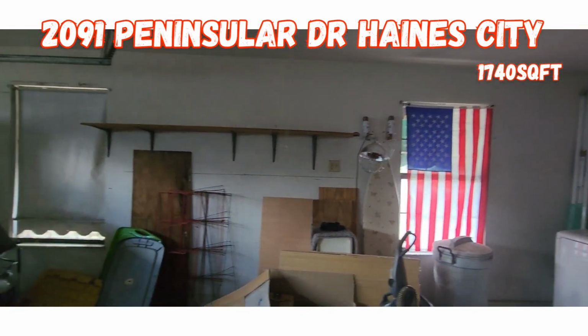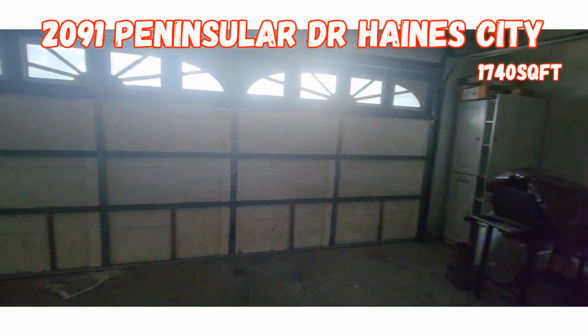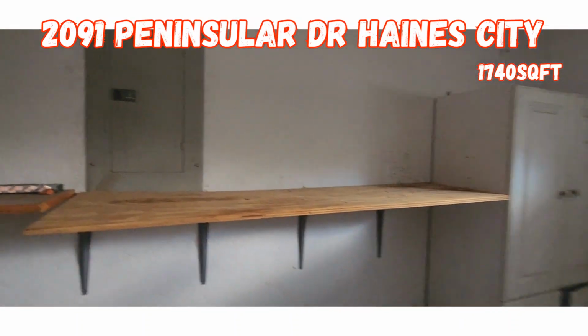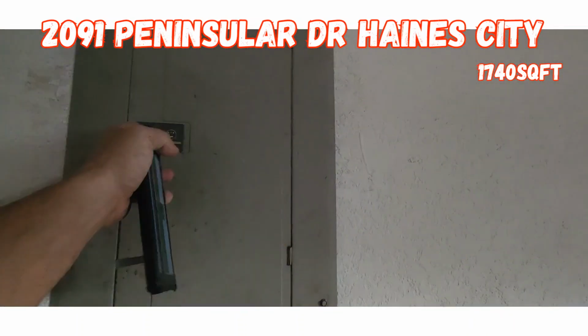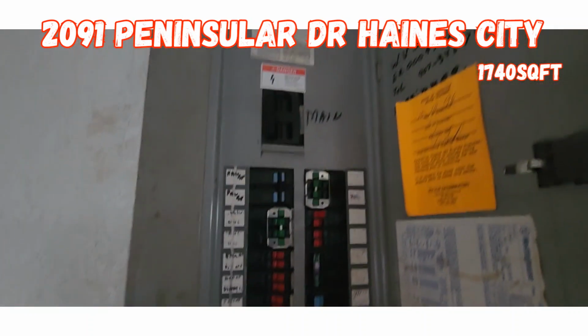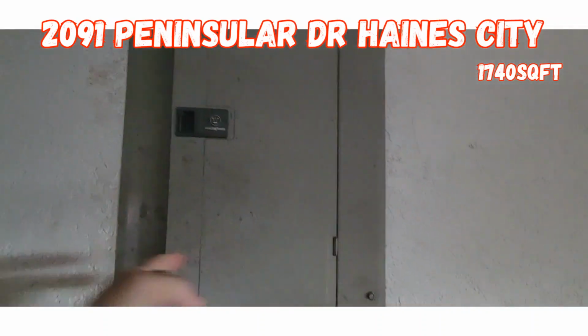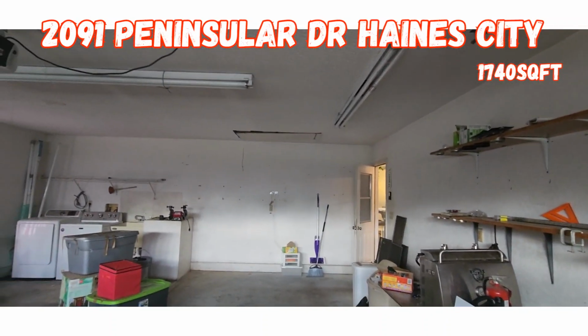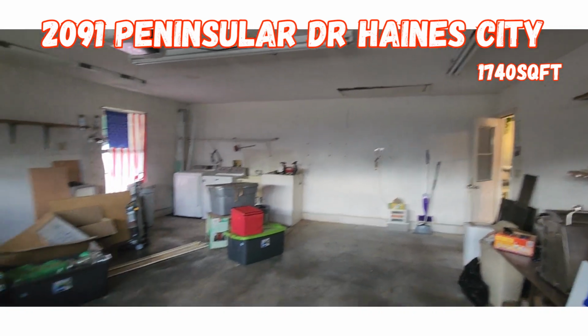You'd get an inspection. You'd have a certain amount of days to do inspection. You generally would ask for about 10 days to do the inspection. That's a Westinghouse. Not new, but I don't ever see any problems with these. Upper overhead storage right there for the attic.